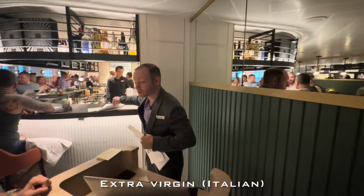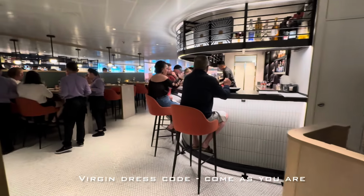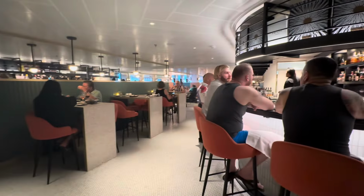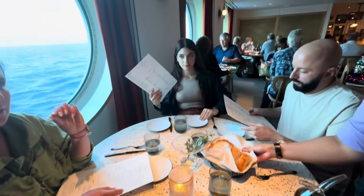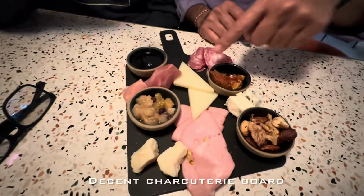Extra Virgin is their Ristorante Italiano. By the way, there's not a strict dress code with Virgin Voyages. They say, come as you are. And as long as you're not wearing a Speedo or a bathrobe at dinner, they don't mind you wearing shorts, a t-shirt, or anything else within reason. A lot of people do not like their liberal dress code, but I do because, come on, folks, you're on vacation.